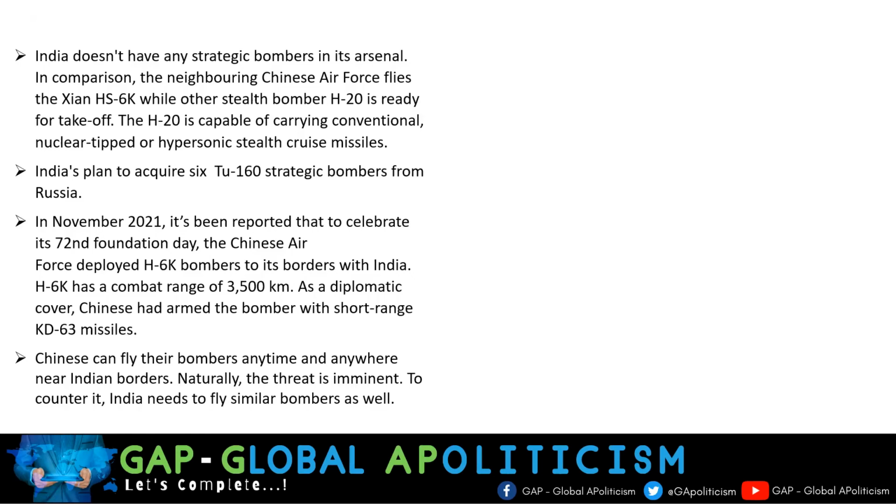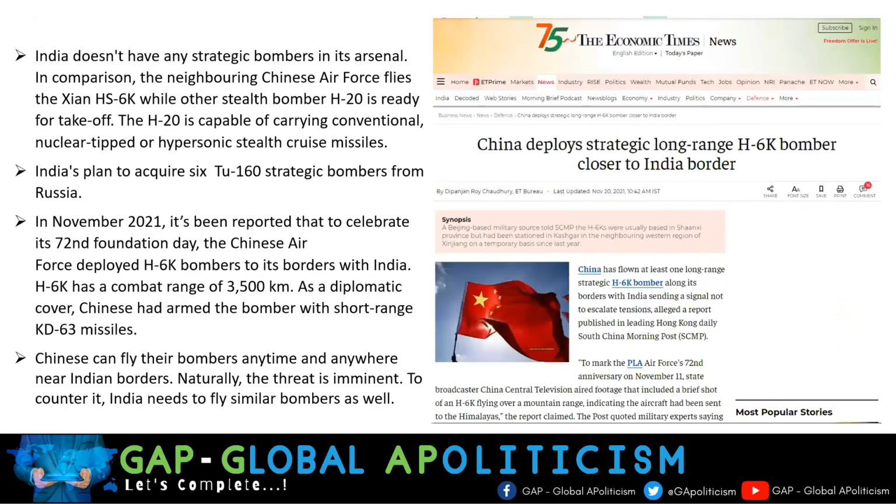Right? China can fly its bombers anytime and anywhere near Indian borders. Naturally, the threat is imminent. To counter it, India needs to fly similar bombers as well. Hence, there is a need for strategic bombers so that China doesn't dare to have a war with India. So here we can see that in November 2021, it came in the news that China deployed a strategic long-range H-6K bomber closer to India.